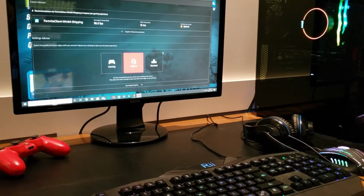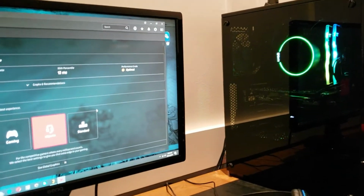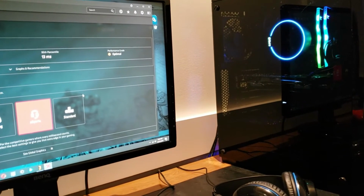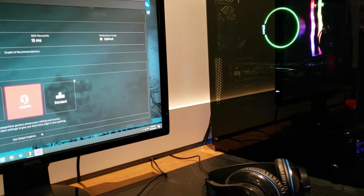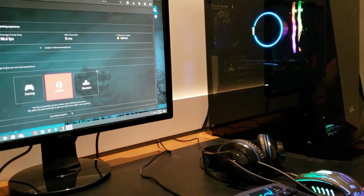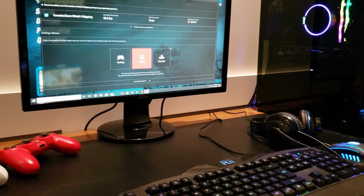Definitely recommended. I would definitely recommend going with AMD for the CPU. Best bang for the buck. Especially for the Ryzen 7, for its price point, you're getting 8 cores and 16 threads of CPU ability. You just can't beat it. I'm very happy with it.